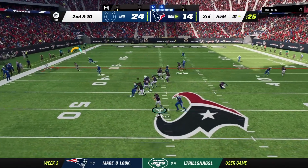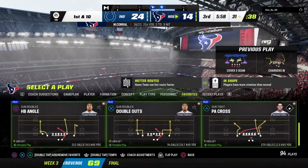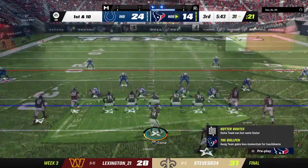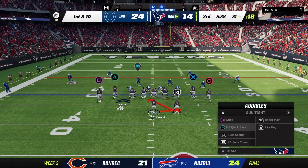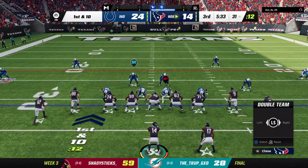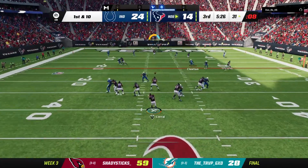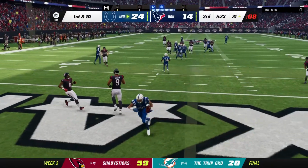Corral looking for another pass here. Sideline throw, it's complete. And a nice job there of keeping the toes in bounds. 2 catches in the first half. Now he's got a third here, and it's good for a first. Play action, Corral. He's going to let this go. Back of the end zone. And this is going to be intercepted.